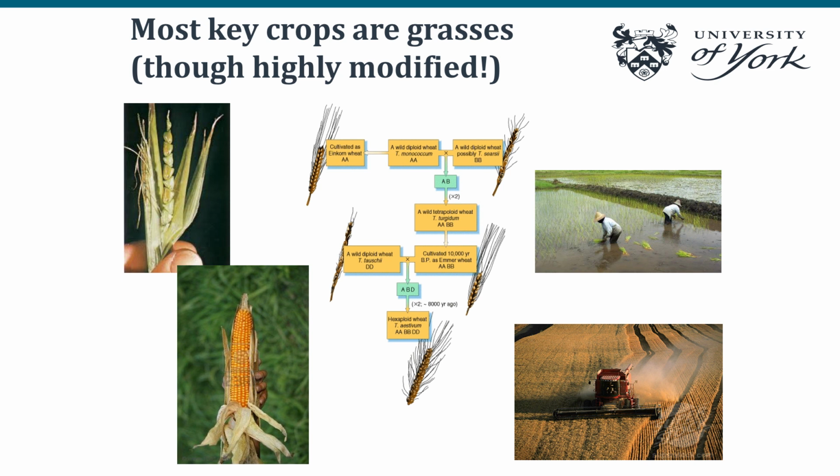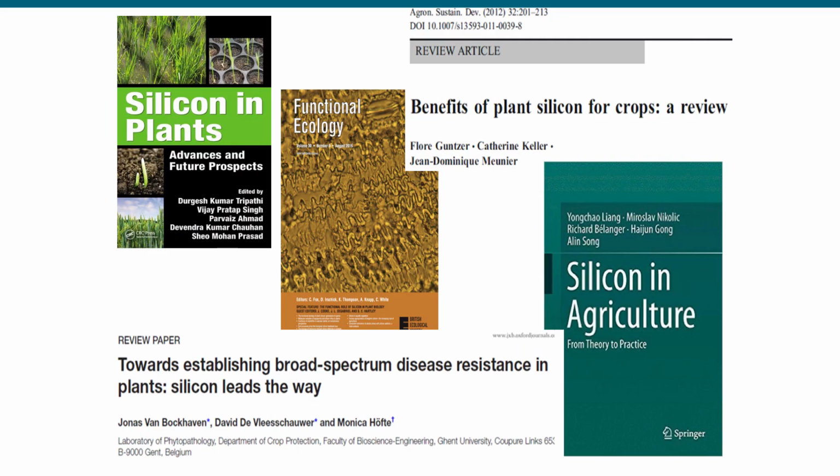Now, we've changed them a lot. We've done an awful lot to wheat over the years. And this was maize in its original form compared to now. So we've done a lot of change to our crops, but they're grasses, so they've got a lot of silicon in them. And there's a lot of interest now in using silicon in crop protection. There's whole books on it.